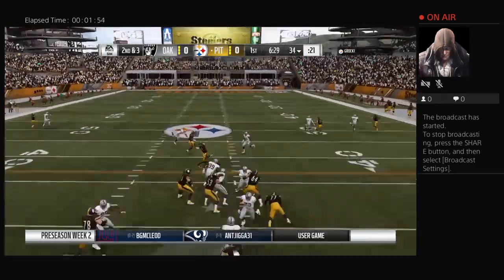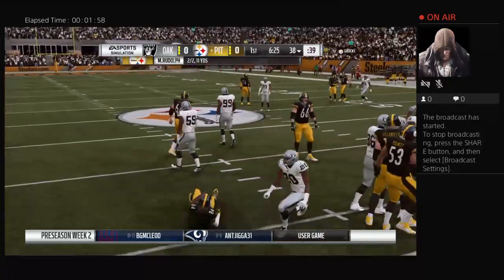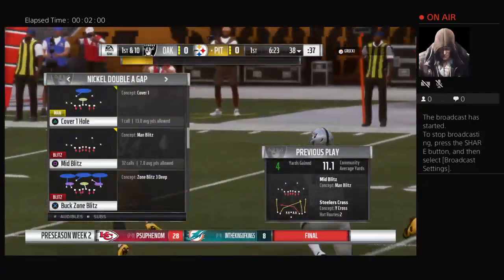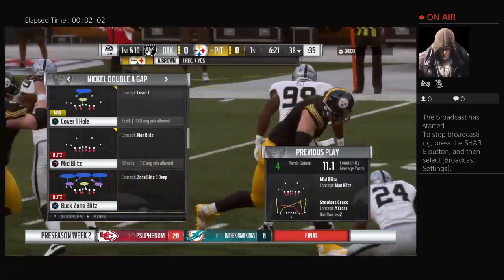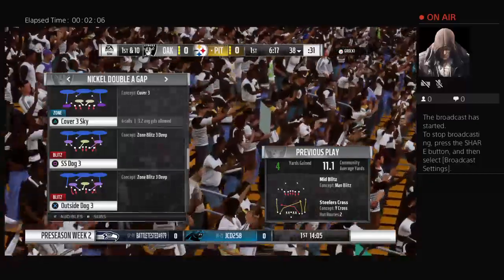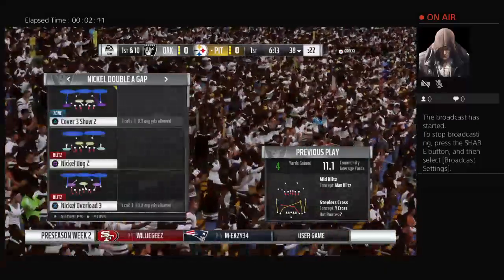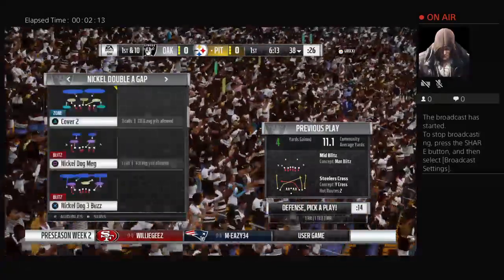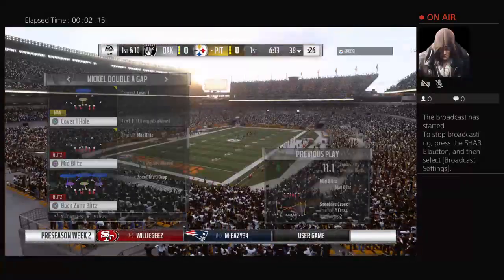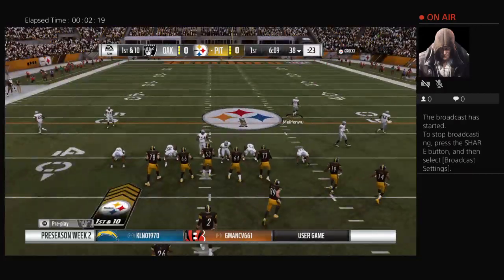On 2nd down, here's Rudolph. Over the middle here to Brown. And he'll be brought down shy of the 40 at the 38-yard line. It'll be a pickup of 4, good enough to earn him yet another 1st down. So here's a 1st and 10 at the 38.